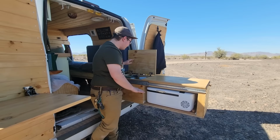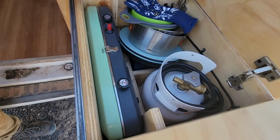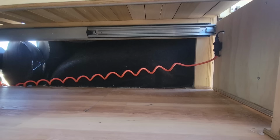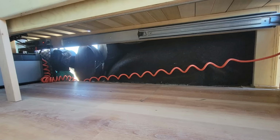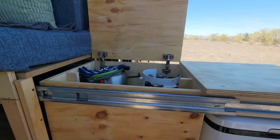And then in this storage compartment, I have my camp stove, pots and pans, my propane, just some cookware. You can see under the bed, it has a coiled extension cable. So when you close the drawer back up, the cable recoils and bunches up really neatly so it doesn't get caught in the drawer sliding out. That is a really good idea. Thank you. Did you get that from Amazon as well? I think Home Depot. But yeah, I'll have to look into that.